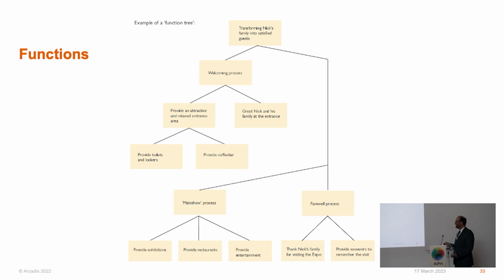We also will provide an attractive and relaxed area. He doesn't have to search for the toilets because he can easily find them. He wants a cup of coffee after sitting in the bus for 1 hour, and he can easily find it at our entrance area. Now, the main show, you can see all the things that are part of an expo, and at the farewell process, we will thank him, maybe again personally, maybe with a sign that is saying goodbye to him, but also we will provide souvenirs, so his daughter can buy something that will make her remember the beautiful day at our expo.